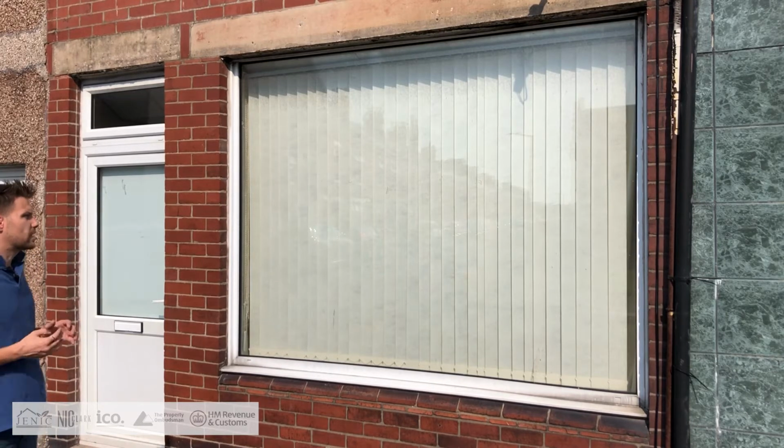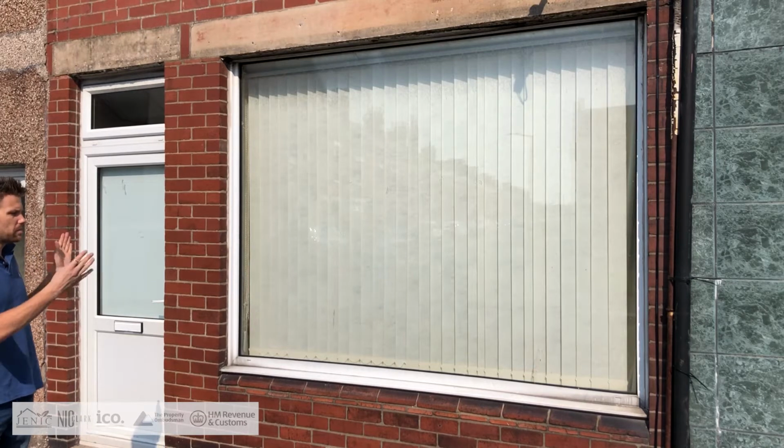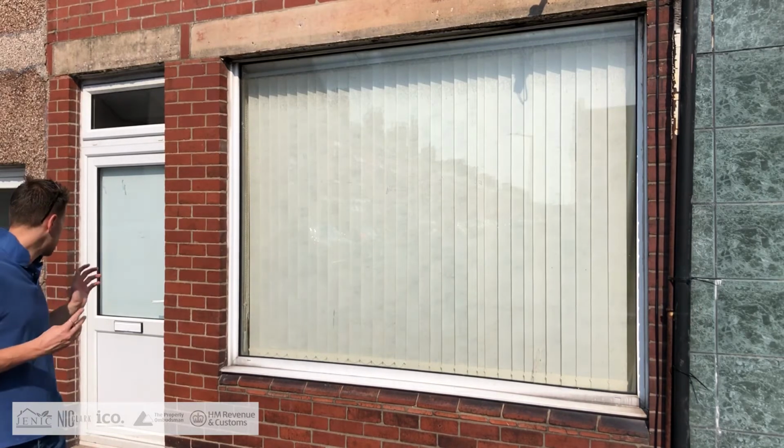Now, I still haven't decided whether we're going to be changing the front of the actual property. It doesn't really need doing. Double glazing is fine, it works perfectly well. There's no blowness in the actual glass as well. But the one thing we will be doing is possibly changing that front door, so that's something you would see on the back of the house rather than the actual front.